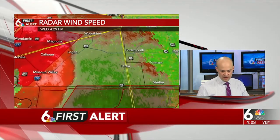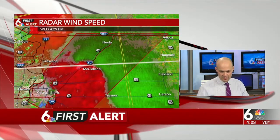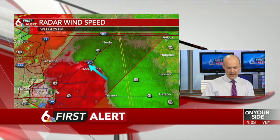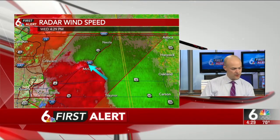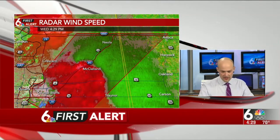I'll take you a little tour down to the south. It's possible we could have another little spin up right here near McClelland. This is staying just to the northwest of I-80 and just to the northwest of Highway 6, the way it appears. But it is tracking off to the northeast, and it would impact the areas of Neola up towards the Tri-Center School District as well, as that continues to track in a northeasterly direction with this warning, probably for the next 10 minutes or so.